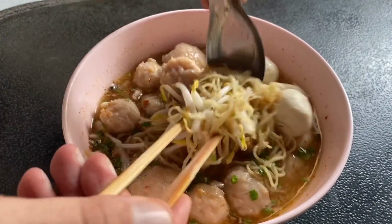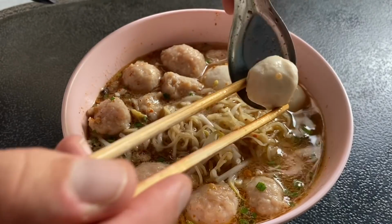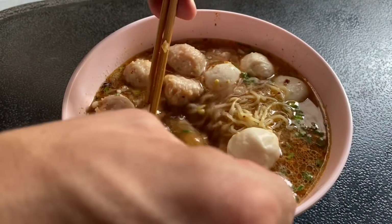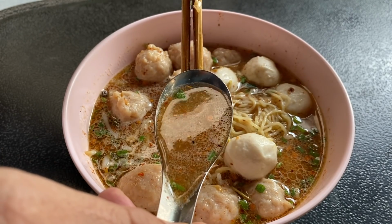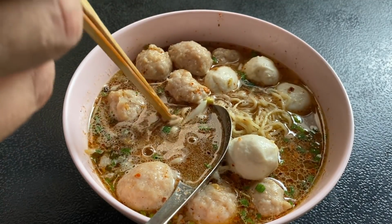And I've gone for egg noodles, okay? And then you've got these other sort of processed pork balls. And this is why I wanted to tell you the difference. So look at this. This is Kway Teow Tom Yum. And then we're going to see the difference between Kway Teow Tom Yum and other Tom Yum when we get to the other restaurant.